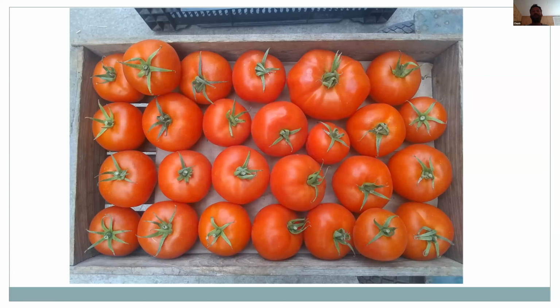You also want to spray in the evening so that you don't get burning sometimes. It also gives them more time to absorb the compost tea rather than having it just evaporate off the leaves if you spray it in the morning or in the midday.